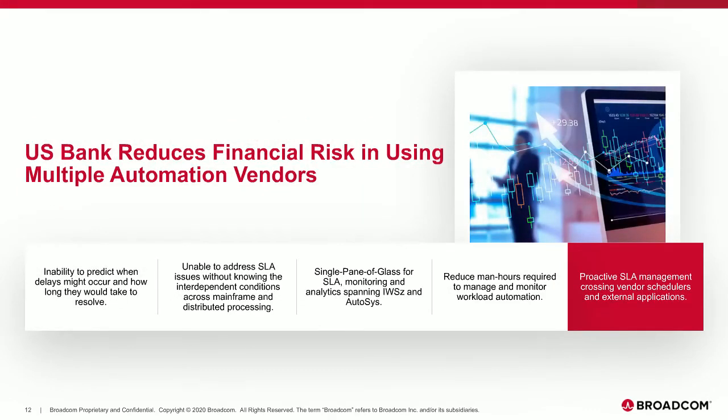So last customer here, so I only picked a few of them. This bank consumed workload automation on distributed from multiple different vendors. Like a lot of organizations, they had pockets of different schedulers in different places for different reasons. Interestingly, this bank continuously works to improve business resilience by maintaining critical business functions, minimizing the risk, financial risk, both to itself and its clients.